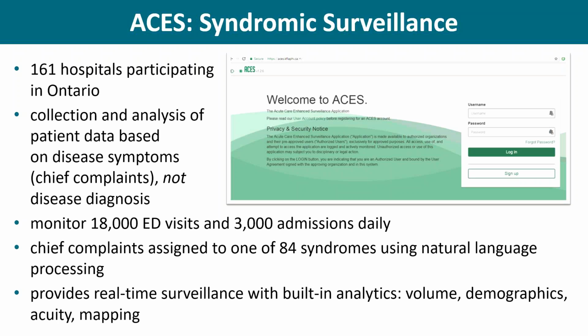It's fully de-identified. It contains a very, very small packet of information. It just has the patient's gender, the patient's age, a portion of their postal code, and most importantly, it contains that field I described already called the chief complaint.